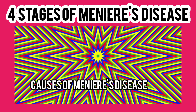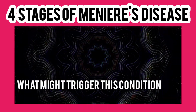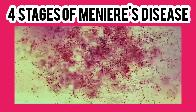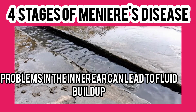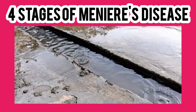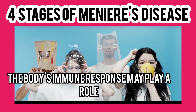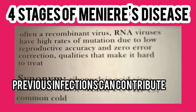Causes of Meniere's disease. Now, let's explore what might trigger this condition. Meniere's disease can stem from various factors. Poor fluid drainage. Problems in the inner ear can lead to fluid buildup. Autoimmune disorders. The body's immune response may play a role. Viral infections. Previous infections can contribute.